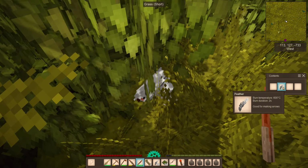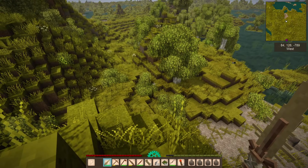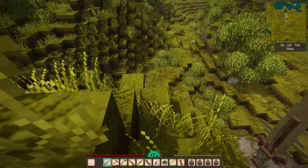The copper, there's another chuck there, look, another rooster. Do I go for it? I think I should. While I'm out here.